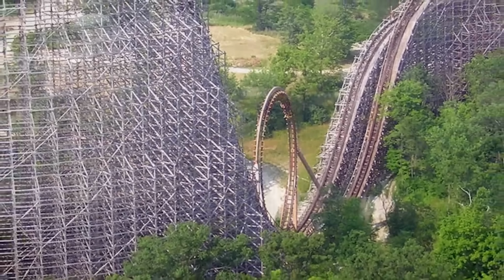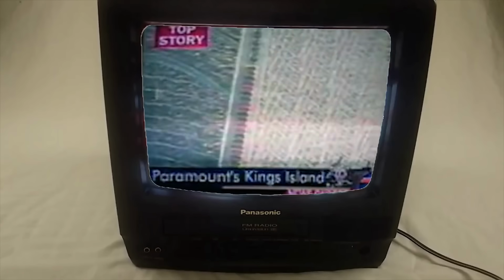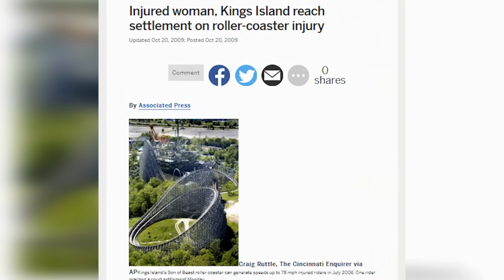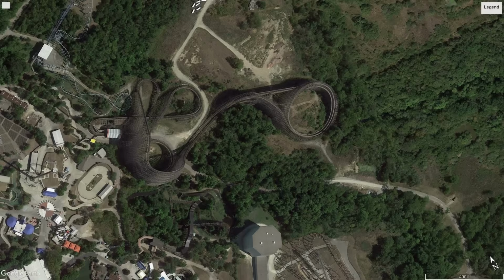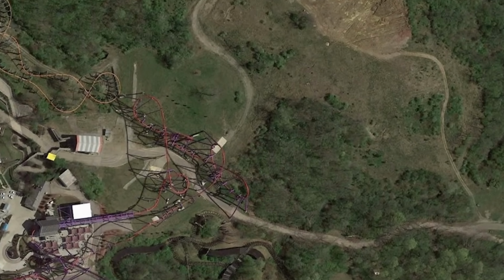Long story short, the loop had to be removed to accommodate new trains after an accident sent a full train of guests to the hospital. Then, after a woman claimed she suffered a brain injury in 2009, the ride was left standing but not operating. After inspections and discussions, the coaster was demolished in 2012, leaving a massive plot of land that would partially be filled by Banshee just 2 years later.